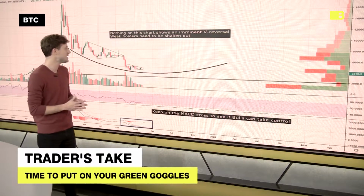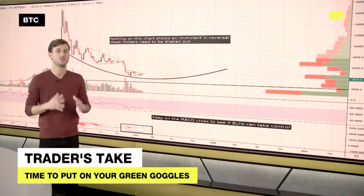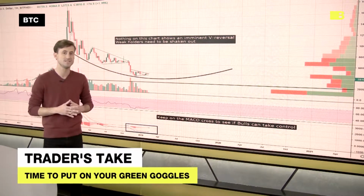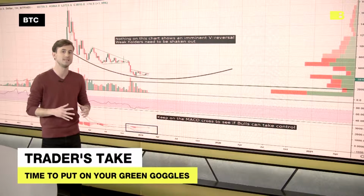The problem is that we have a lot of weak holders in Bitcoin, and I want to see them shaken out before we have a true bottom in Bitcoin. So the short-term chart is telling us that the bulls might have seized control in the top currency. The problem is the long-term chart still doesn't look pretty. But let's keep going.